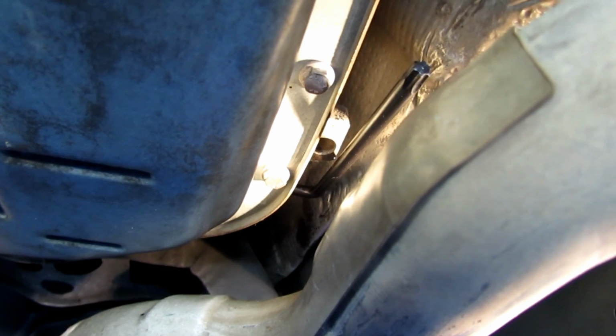Back under the car, and I have the Torx T40 in the fill plug, and it's located directly across from the drain plug. As you can see, it's a very tight fit, and that's why I said you need this Allen shaped or an L-shaped T40. So what I'm going to do, I'm going to break the initial seal, and the initial tightness, and then I'll just twist it off with my fingers.